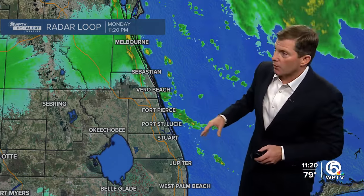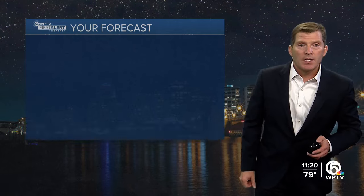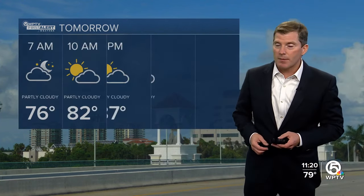And we've got a couple feeder bands trying to work their way on shore. Now, if some of these push through your neighborhood, you will get squall conditions. Maybe the winds will pick up to 30 miles per hour briefly, and you get a quick hitting downpour. Right now, they stretch from Melbourne all the way down to Sebastian. We'll see how far they get. Looks like Vero starting to get wet too. So forecast for tonight, a couple of showers and downpours around, especially on the Treasure Coast. It's muggy and breezy, 75. That's going to be the overnight low.